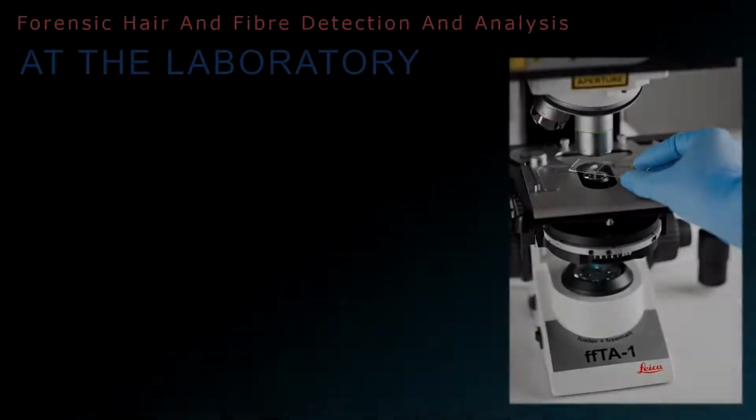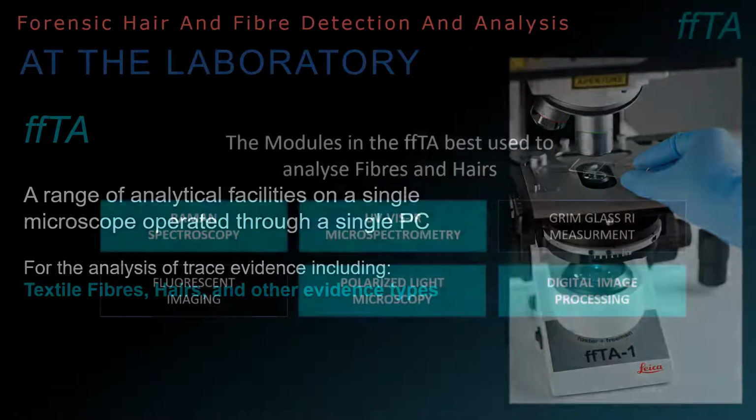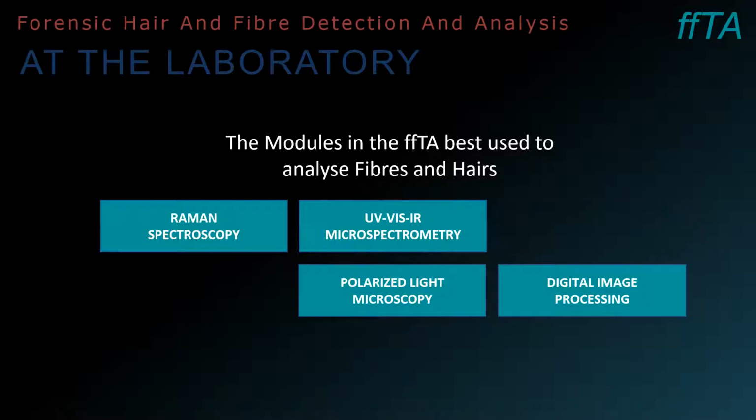Introducing the FFTA. The FFTA is a range of analytical facilities on a single microscope operated through a single PC. It is a modular, multifunctional workstation for the analysis of trace evidence, including textile fibres and hairs, and of course other evidence types. The 4 modules in the FFTA that are best used to analyse fibres and hairs are Raman spectroscopy, UV visible infrared microspectrometry, polarised light microscopy, and digital image processing.